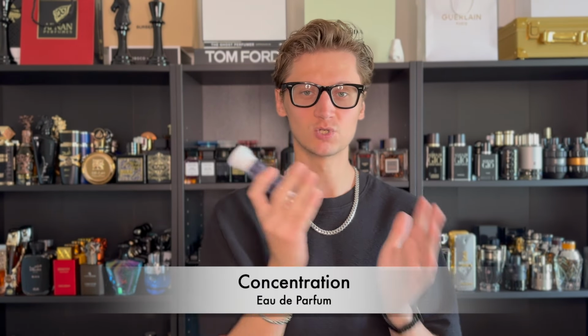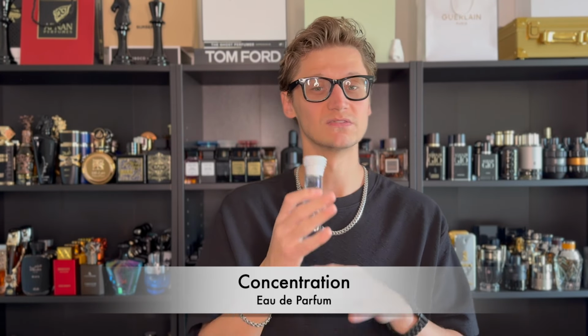The concentration is going to be in eau de parfum, so you're probably getting around 20-25% oils in here, which is very, very good. And for the perfumer, that is unknown, which is most of the time the case with these Middle Eastern brands, even though nowadays they are getting some of the best perfumers in the industry. With all that information out of the way, let's look at the packaging and presentation you get with this now.